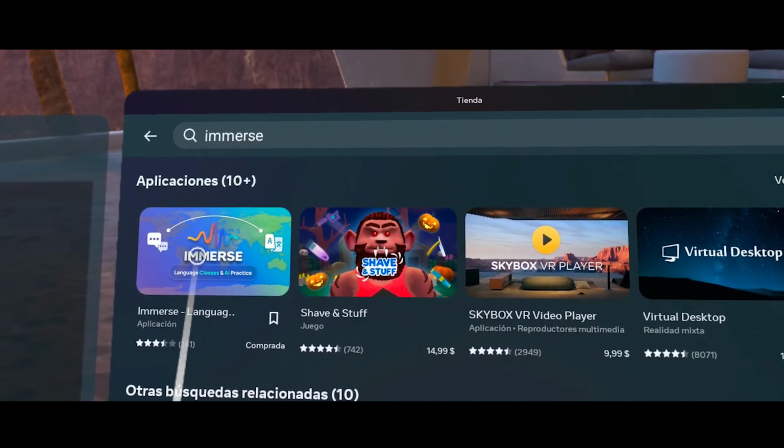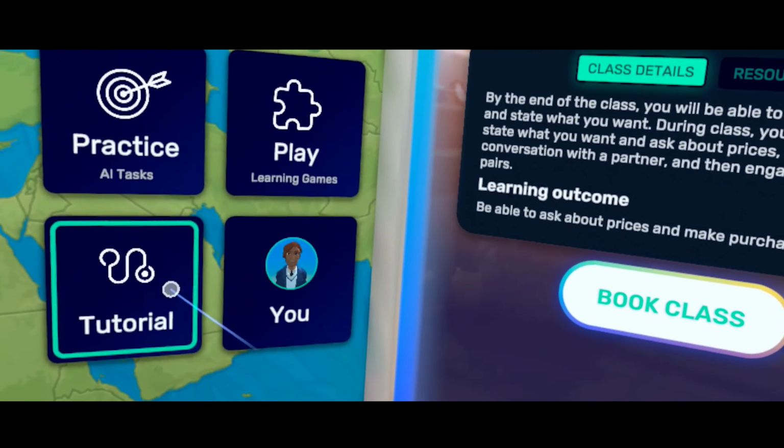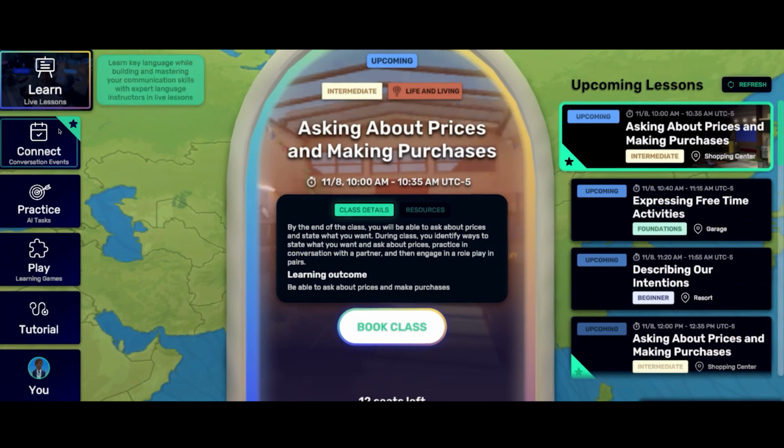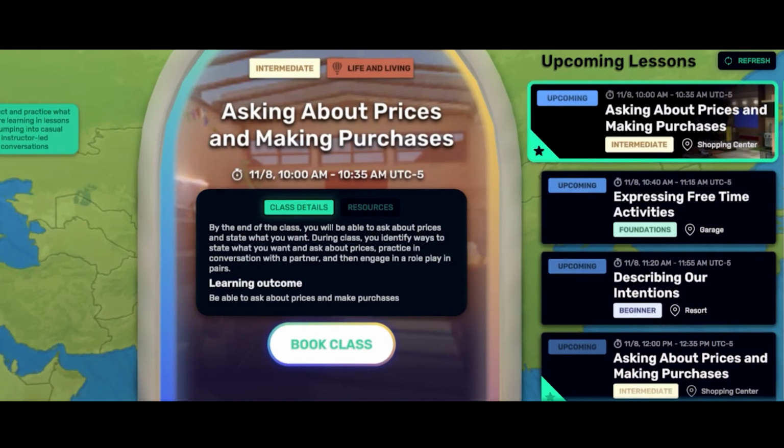If you're on a VR headset, search for Immerse in the store, download and fire up the app, and then launch the tutorial here and jump in. There are 4 core features you'll want to try in Immerse. Starting from the homeroom, to access live classes, click here. Find a class that you think you'll enjoy, and then sign up for it or jump in live if there's space.